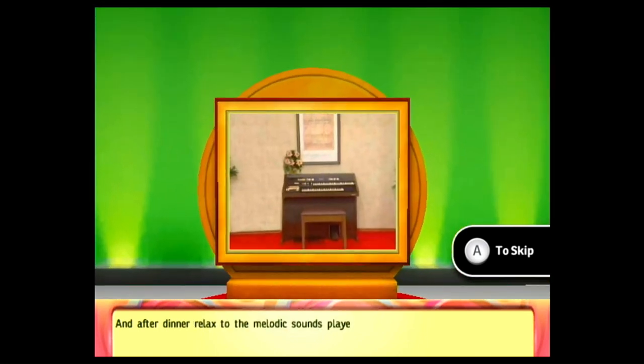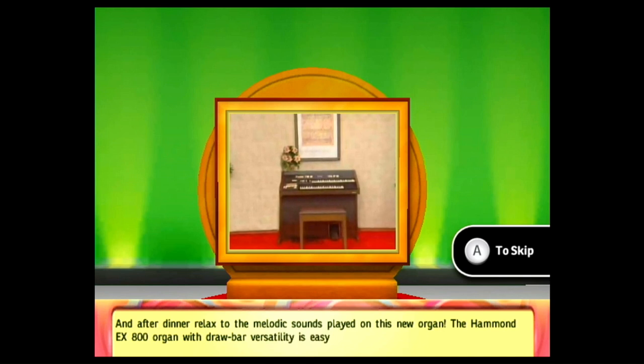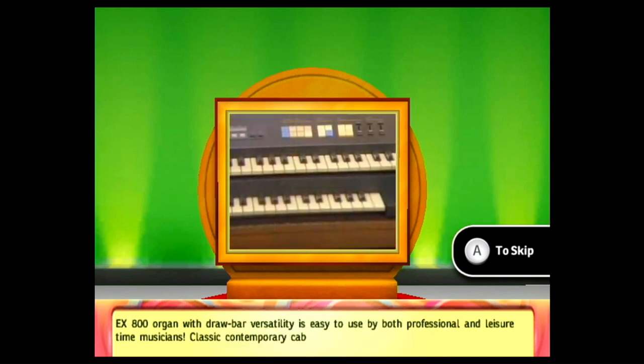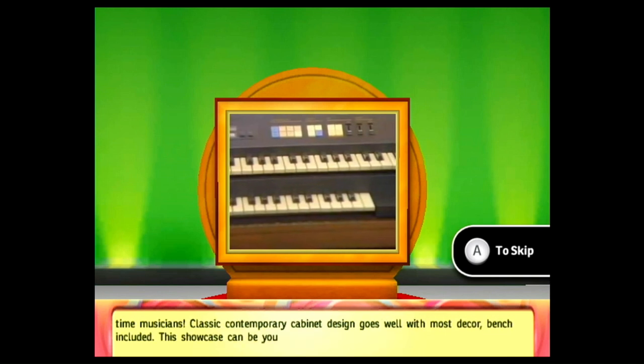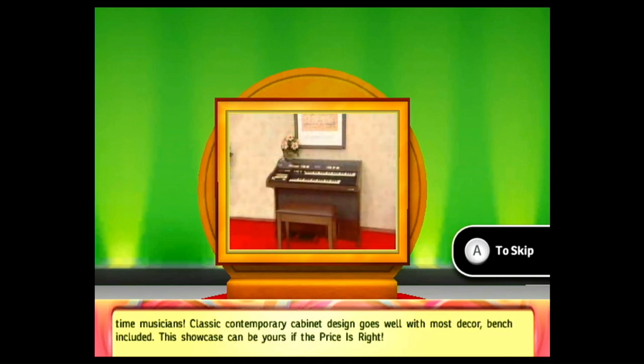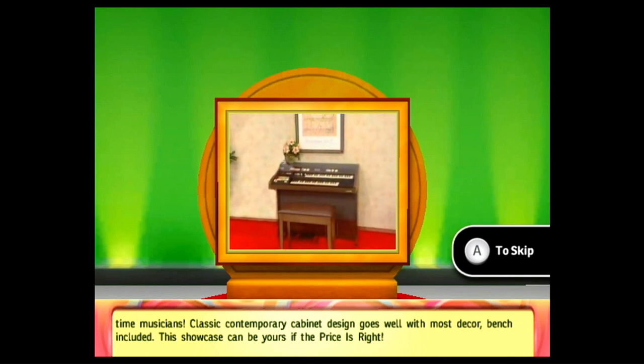And after dinner, relax to the melodic sounds played on this new organ. The Hammond EX800 organ with drawbar versatility is easy to use by both professional and leisure time musicians. Classic contemporary cabinet design goes well with most decor, bench included. This showcase can be yours if the price is right.